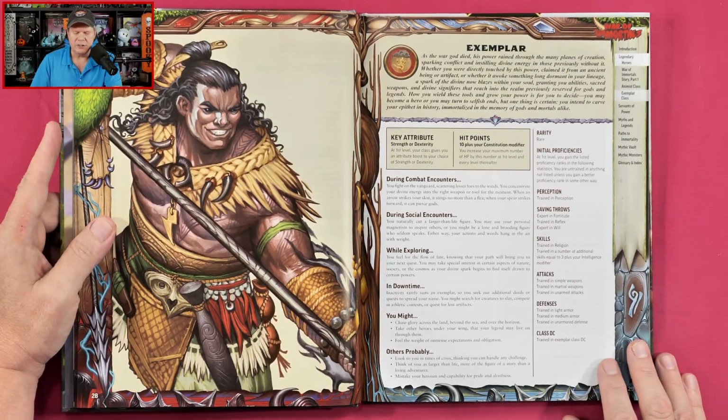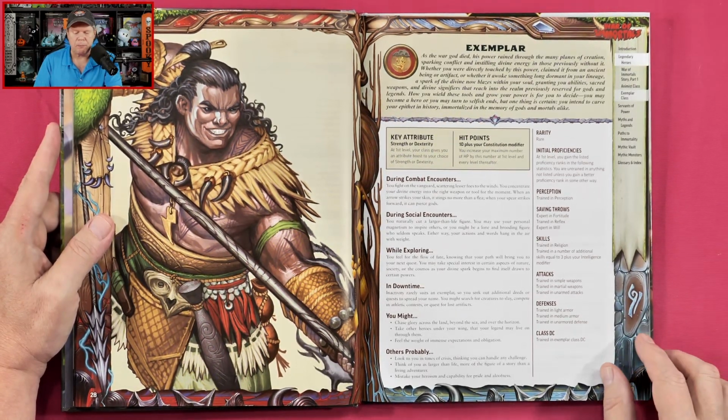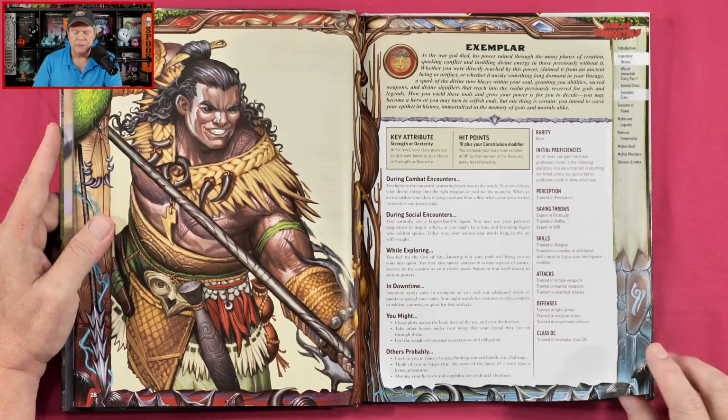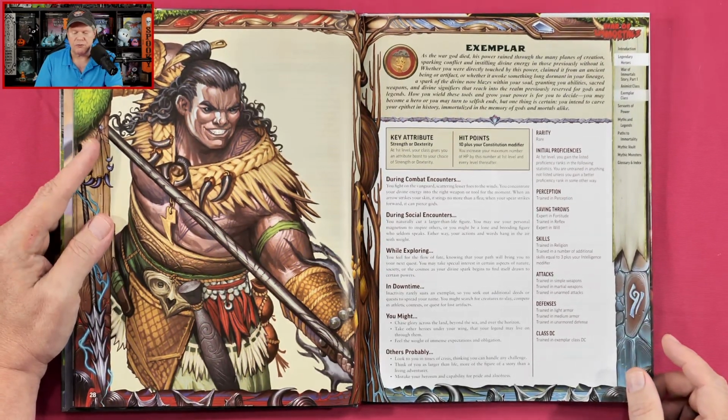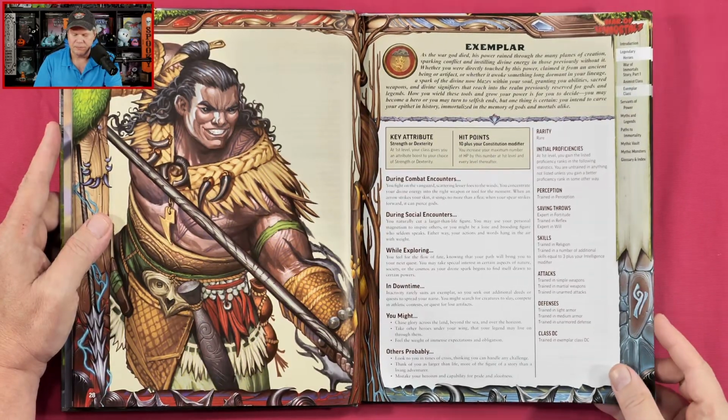As the war god died, his power reigned through the many planes of creation, sparking conflict and instilling divine energy in those previously without it. Whether you were directly touched by this power, claimed it from an ancient being or artifact, or whether it awoke something long dormant in your lineage, a spark of the divine now blazes within your soul, granting you abilities, sacred weapons, and divine signifiers that reach into the realm previously reserved for gods and legends. Nice.